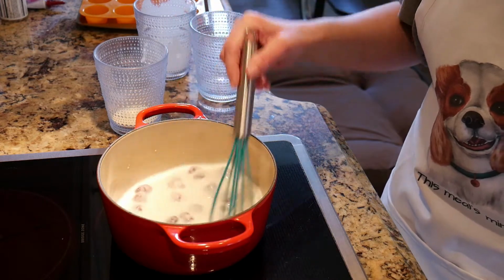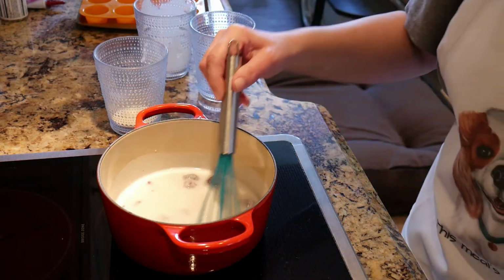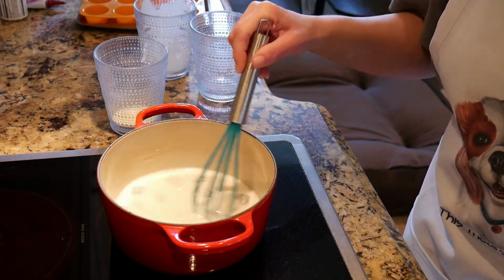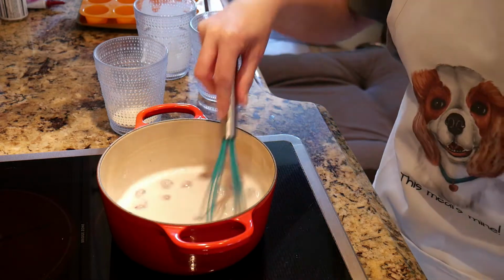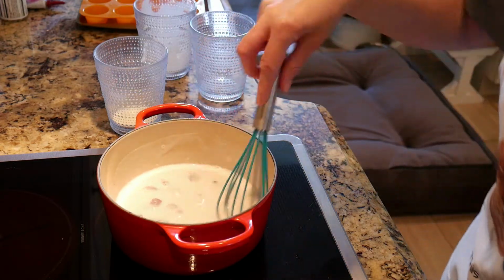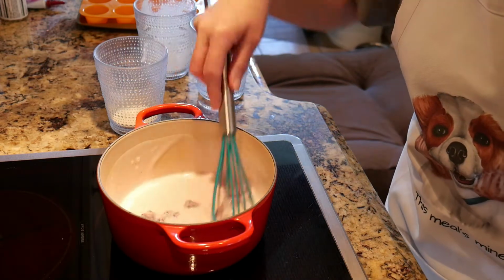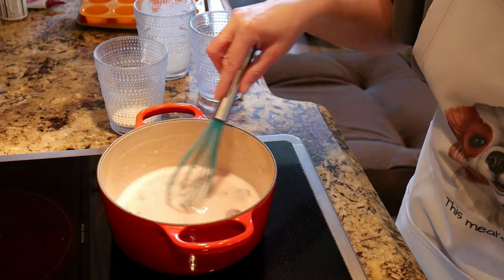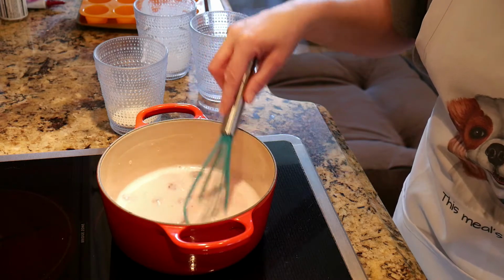We're going to let it come to a slight boil. And once it comes to that slight boil, then we're going to go ahead and stir in our gelatin. And our gelatin will act as the thickener for this recipe. And those raspberries are turning everything a nice pink color. Looks mighty tasty.